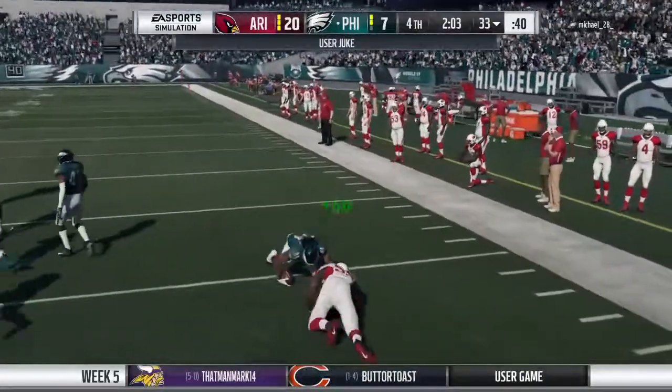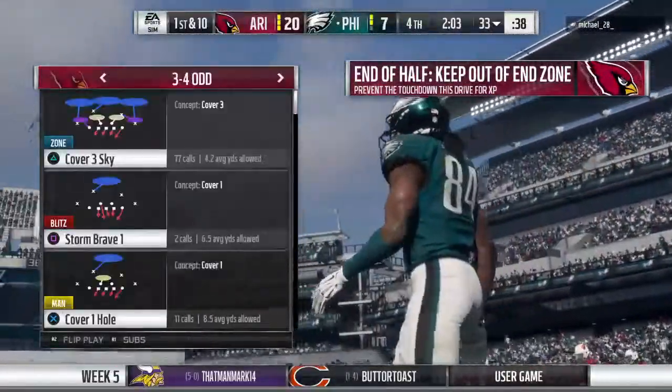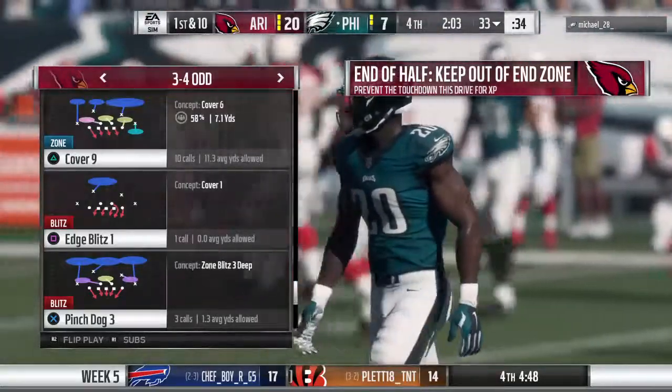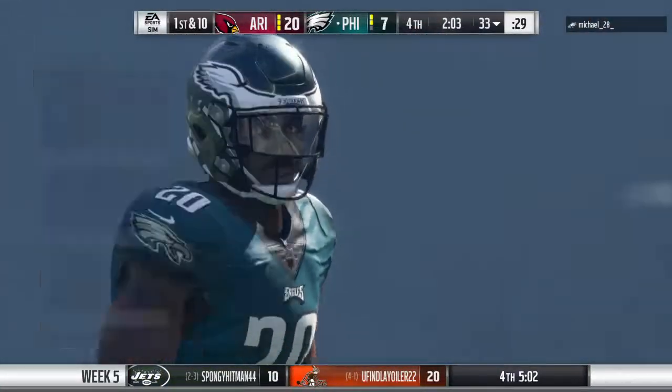And a good effort on the return there. Gets them across the 30 to the 33-yard line. Philadelphia getting set to take the field. And on that last drive, went for it on fourth, turned it over. A good job by their defense, though.